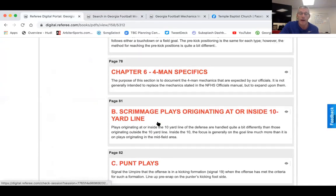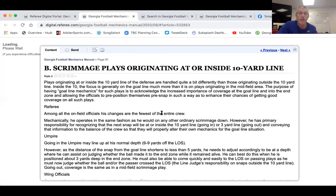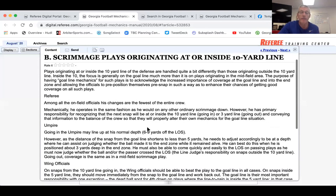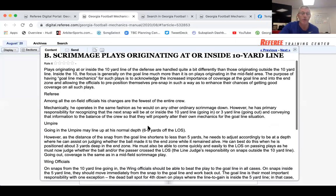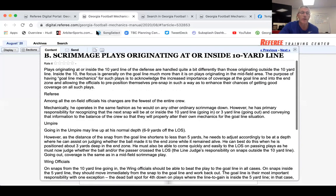Scrimmage plays originating outside the 10-yard line. All right, let's look at this just for a second. We know for us it really doesn't change, but a referee among all the on-field officials has the fewest changes for the entire crew. Mechanically, he operates in the same fashion as he would any other ordinary scrimmage. However, he has primary responsibility for recognizing that the next snap will be inside or outside the 10 or the 3-yard line. So we are going to make sure we communicate that. That's very important, but everything else is very similar.